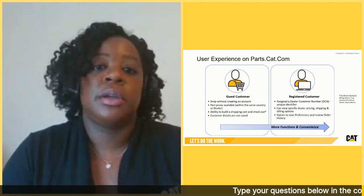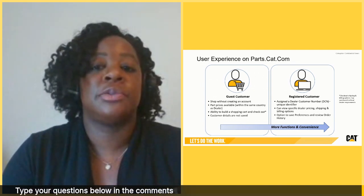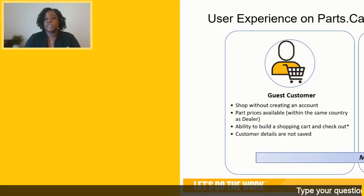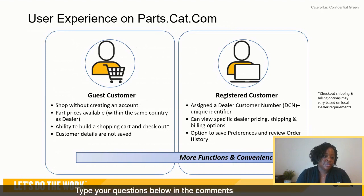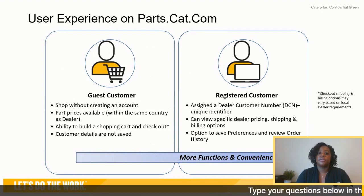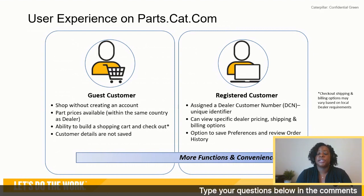The second option is as a registered customer. This is an option that we recommend for many of our customers that are busy and are coming to the site frequently. As a registered customer, this allows you to quickly fill out the registration form where there's only a few questions that you have to input on your contact information, where you're located, and then from there you can create a username and a login. From there, the dealer then verifies your account, and then they set you up with a dealer customer number, also referred to as a DCN. This is a unique identifier number that's tied directly to your customer account.